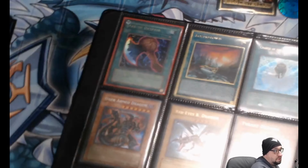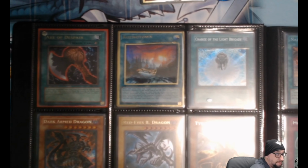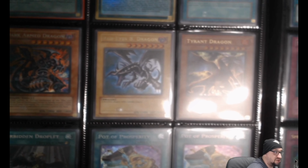Next page, you have an Axe of Despair, first edition MRL. You have my weird Cosmo Town screw-up misprint. First edition Charge of the Light Brigade, Duelist Genesis. Gogeta, thanks for this, buddy. First edition Secret Rare Dark Armed Dragon. First edition Starter Deck Joey, Red-Eyes B. First edition LOD Tyrant Dragon. You have Forbidden Droplet, two Pot of Prosperities.